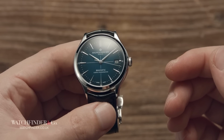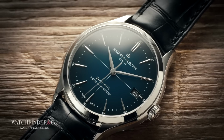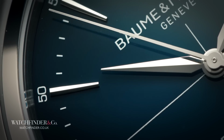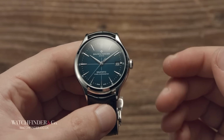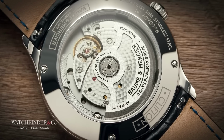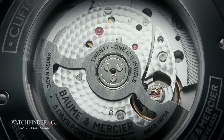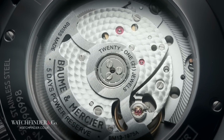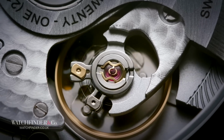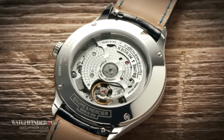It's also the watch you'll wear the most, so although it won't necessarily be the eye candy of your collection, nor the most physically capable, it still has to be special. When you're eating sandwiches every day at work, there can at least be a slice of something interesting in there to stop you losing your mind. For the Clifton Baumatic, that slice is the caliber BM13 1975A, and it's rather special. This is a movement of Baume Mercier's own making, not an ETA or a Sellita in sight. And it's got a 5-day power reserve, is chronometer rated, and is protected from magnetism with a silicon escapement, rather than just being an in-house movement alternative for the sake of being in-house. The caliber's also big enough to actually enjoy looking at, rather than being swallowed by its surroundings like a penny dropped on the floor.